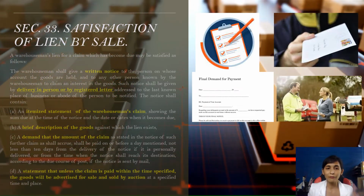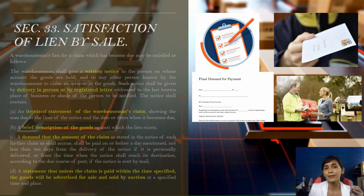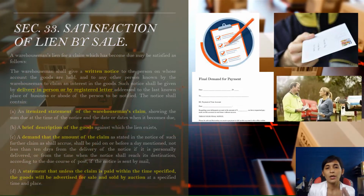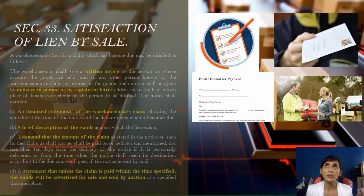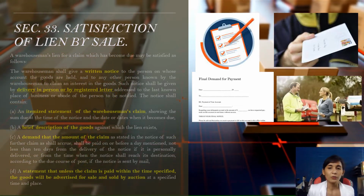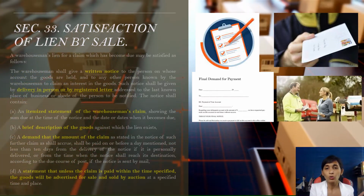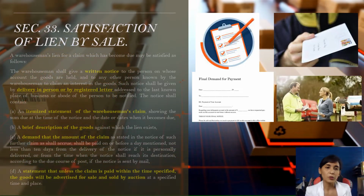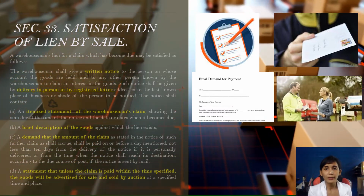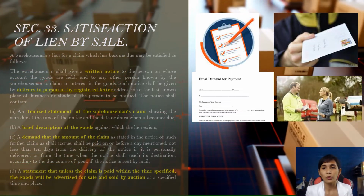Such notice shall be given by delivery in person or by registered letter, because a registered letter is considered documented registered mail, addressed to the last known place of business or abode of the person to be notified. So either the business or office address or the residential address of the person to be notified. Then this letter or written notice shall contain first an itemized statement of the warehouseman's claim, showing the sum due at the time of the notice. So if the notice was made today, March 18, how much is the claim due and how much should this person pay the warehouseman, and the date or dates when it becomes due.